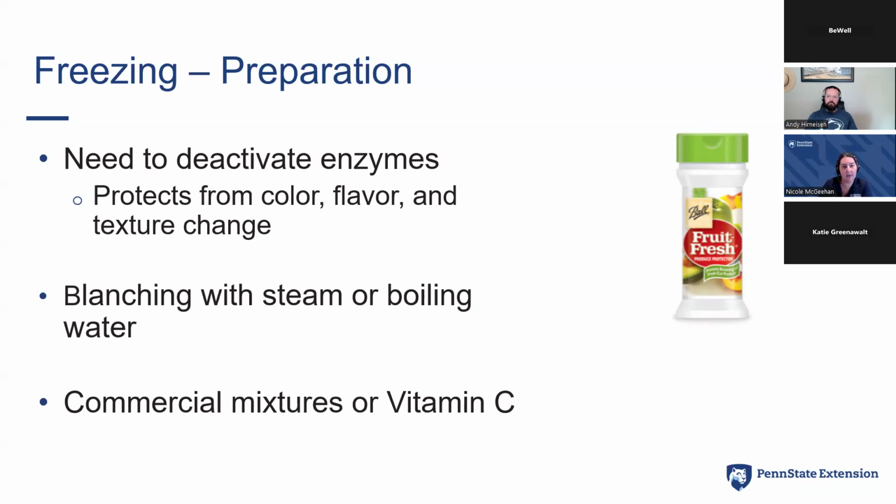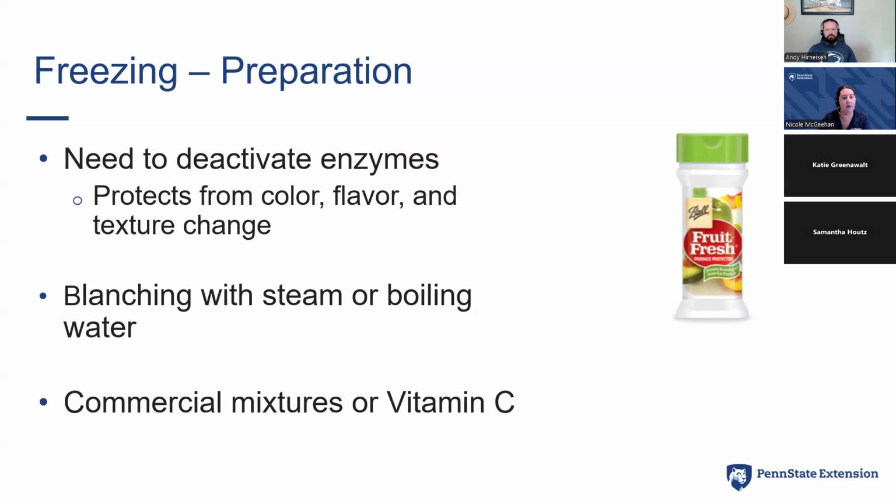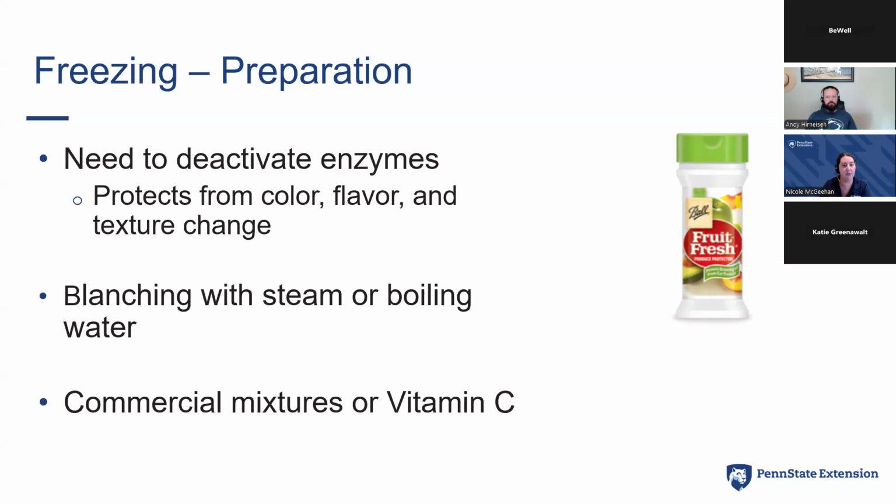Different ways that we can prepare foods for freezing would be either blanching them with steam or boiling water, meaning dipping them in boiling water or putting them in a steam basket for a few minutes. Or you may be recommended to use commercial mixtures, like on the slide here, there's a picture of Fruit Fresh, or even vitamin C tablets that you can just crush up yourself.